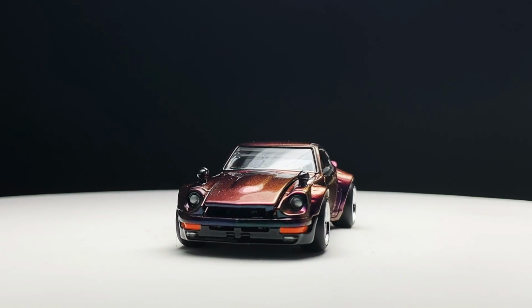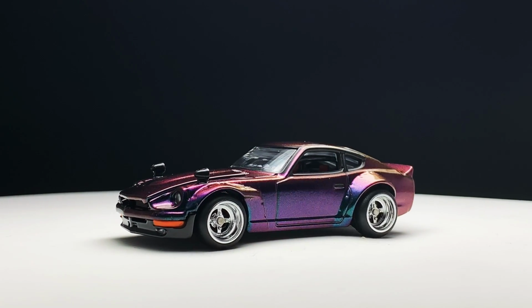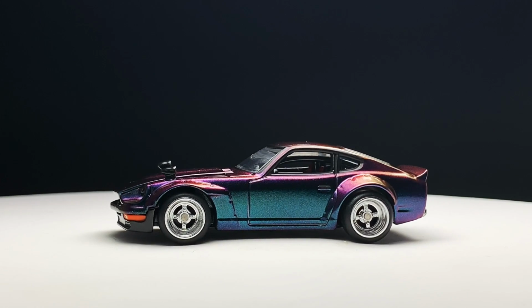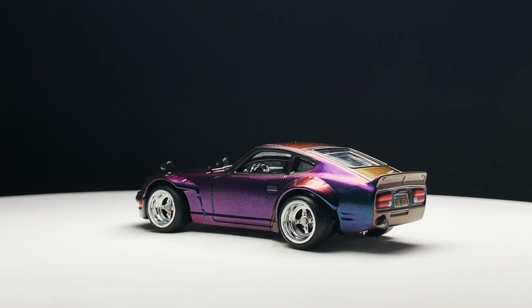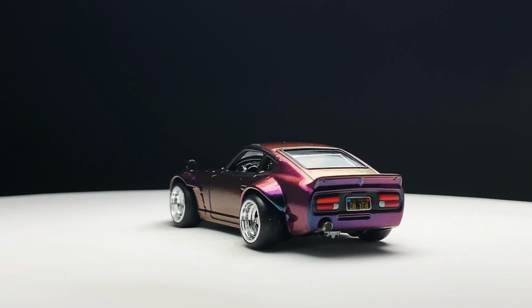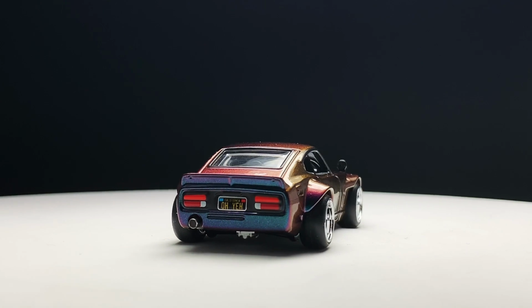They created this casting with the opening hood to be this color-changing purple or green. I'm actually holding this in front of the camera. My naked eye sees it as green. The camera sees it as purple. That is just incredible. That's insane. And you're also seeing it as it's going on the turntable, how much the color changes here.